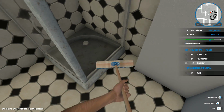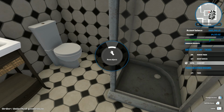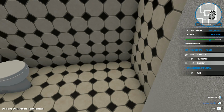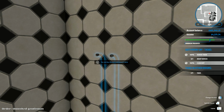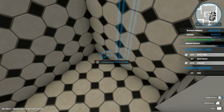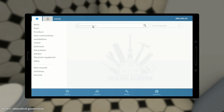We've got to remove trash. Oh, that would be that one. Move object. Press to dispose. There, so there's that one. I've now got to mount devices. You can buy a shower and mount it here, so I don't actually have to do anything with it. I've just got to buy the shower and install it. So let's do that. Mountable shower.